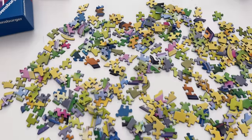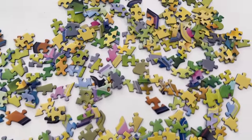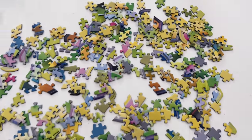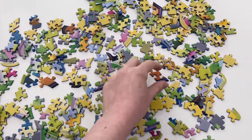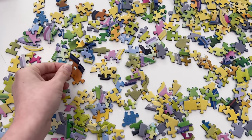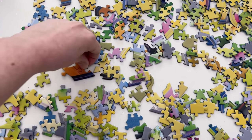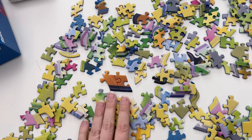Can we just look at how bright and happy all of these pieces are? It's so beautiful. And I think I already spotted the first two pieces that go together. Pretty sure it is this one that connects. I'm doing this with my left hand. That connects right there. Yes! Oh, that looks so good.